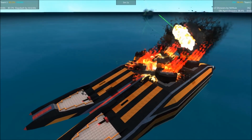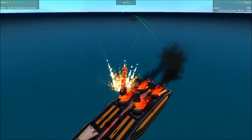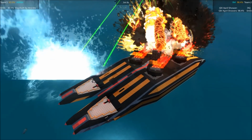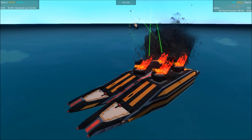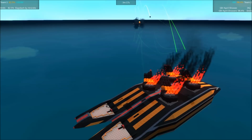That's gonna be a hit though. But it didn't even knock off a block. Wow. That was a really, really, really bad angle for the shell to be hitting at. So it didn't do much kinetic damage, and then the explosive wasn't enough to get through anything.